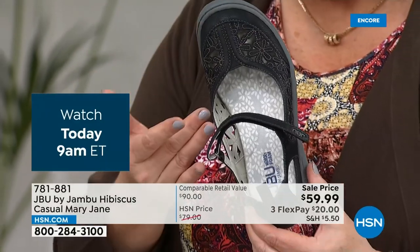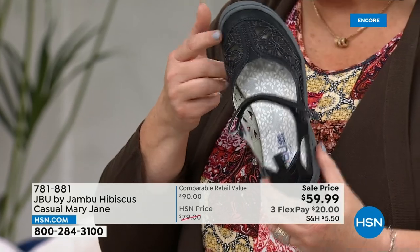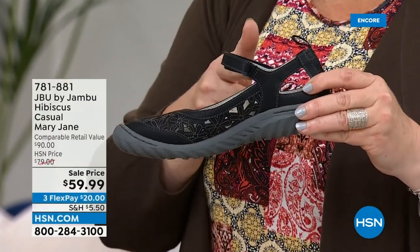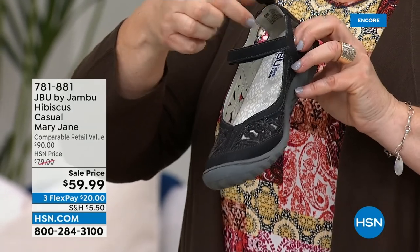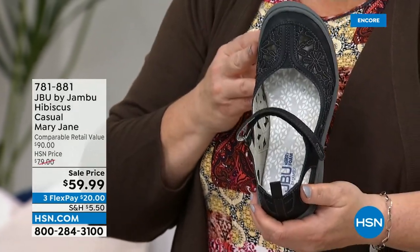Plus, this is open and airy. If your foot does sweat a bit, this open and airy design is something you're gonna love. And then just because of that hook and loop closure, you get to custom fit it on your foot. And there is a heel pad in the back here. You can feel a little cushion there. No pillow. And then the ribbon to help pull it on as well. So it's smart, it's a beautiful design.